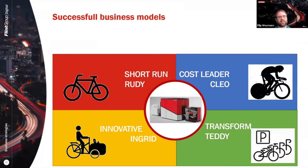Innovative Ingrid is more a business model where people are looking at what new things they can do: full color variable data, having variable sequences of different SKUs in a run, for example. Talking about web to print business, new types of labels, smart labeling, for example. I'll touch upon that a bit later as well.